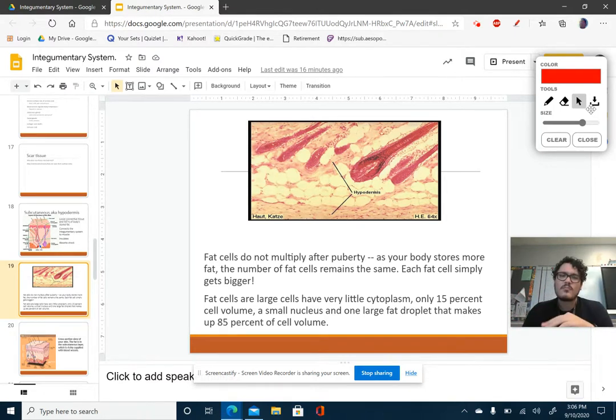A little bit of anatomy. The fat cells are large cells, very little cytoplasm. 15% of the cell is cytoplasm. 85% of the cell is going to be fat or lipids. So literally what I talked about back in my macromolecules videos is that the fat is just a perfect freezer. You throw stuff in there and it lasts for a very long time, and it can provide you with energy in the long haul. That's the intention, or what we observe, right?